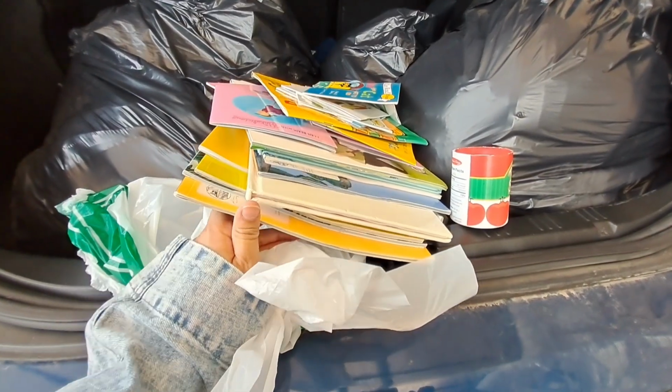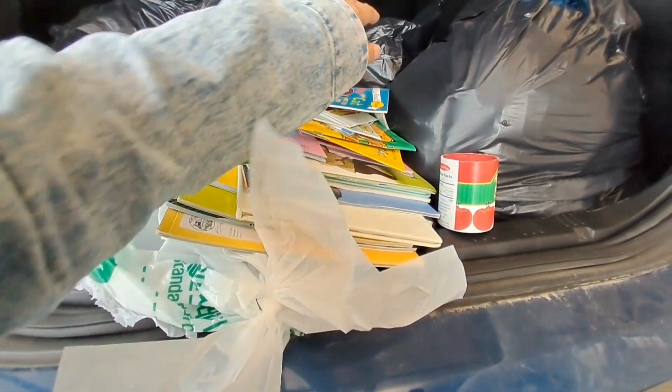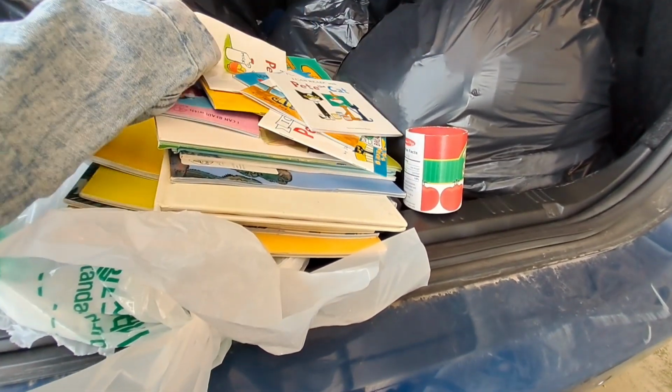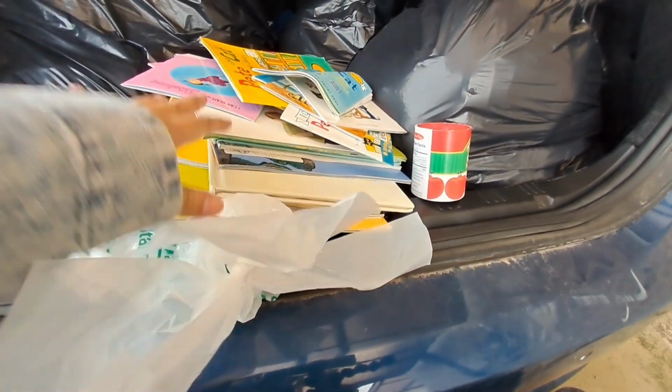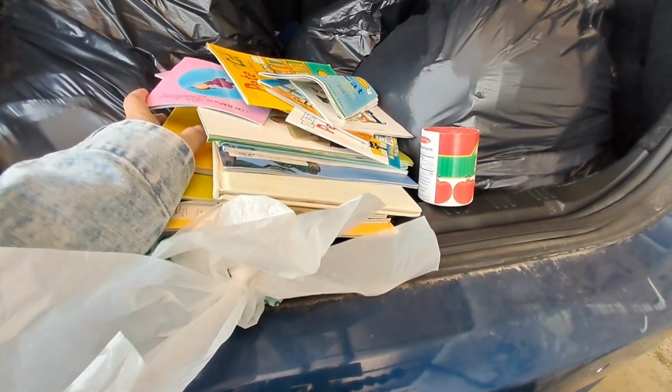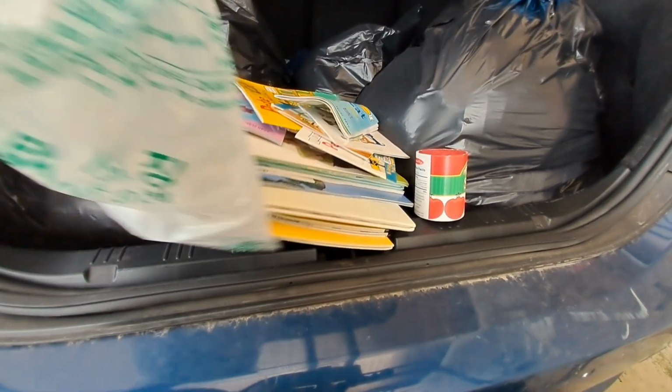But then there were all these books that were going to trash, and it's so sad. I wiped them down and I posted in the WhatsApp group with a mosque community, and somebody already requested them, so thankfully it went to them. It didn't go to waste. These are good reading books, you know.